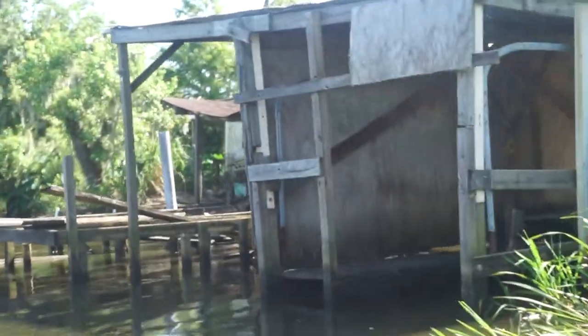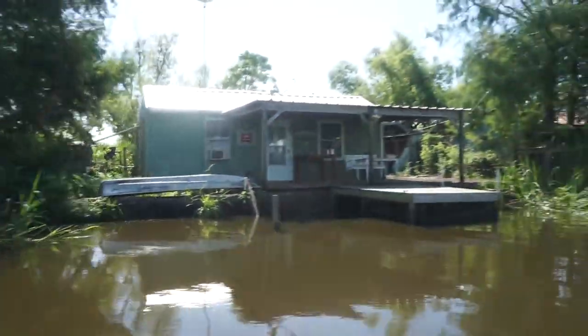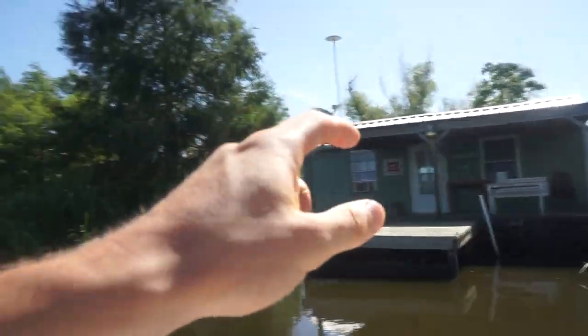Give you perspective, kind of like what the hurricanes do. They'll come through here. I mean, these places are literally right on the water. And they were saying how they literally threw camps on this side, camps out in the marsh, threw them out on the marsh.